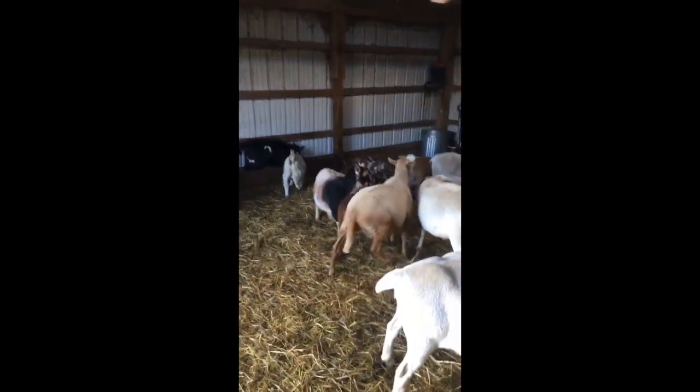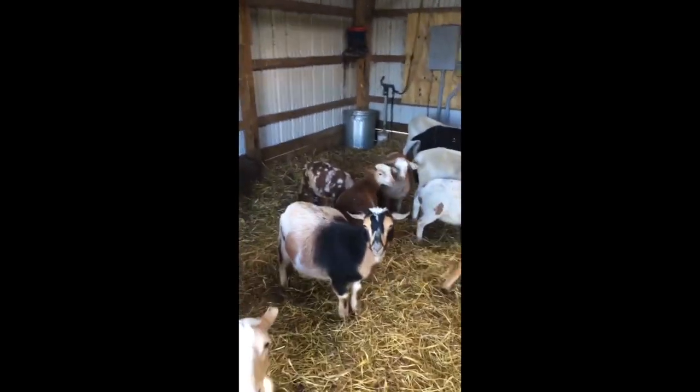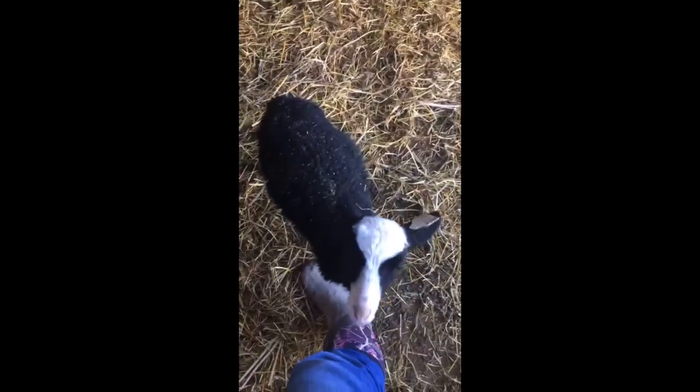Alright, so my phone is literally like the worst phone in the world because I'm at 5% battery life right now, so if it dies, that's why. This is our bottle baby. So that's why she is so happy to see somebody.